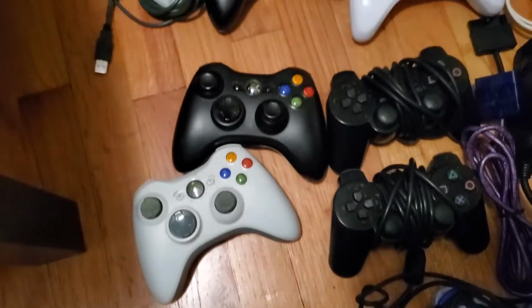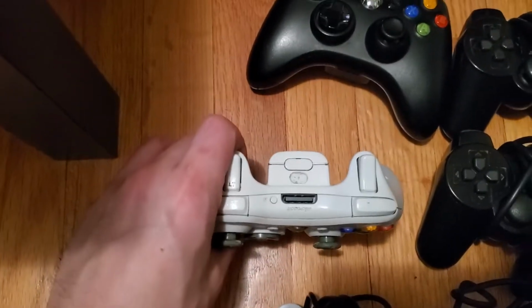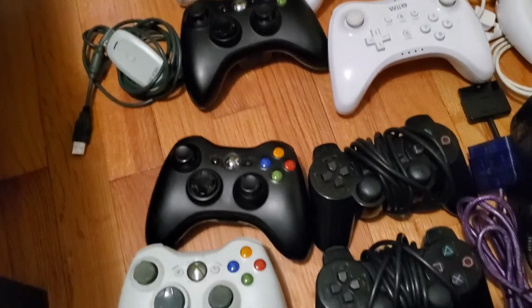Xbox 360, we have 3 controllers. The white one is a little beat up, but I think I'll still be able to part with it. They all have the battery covers, which is great. And they should all be functional, I'm guessing. But again, I'll have to test them all.